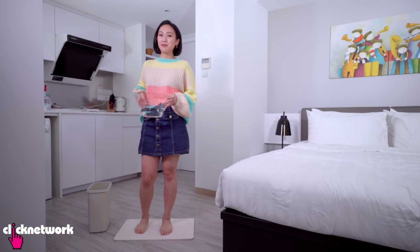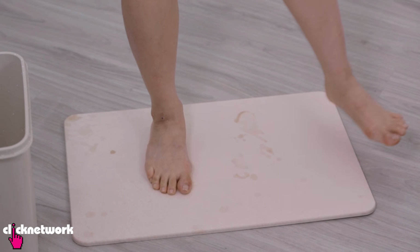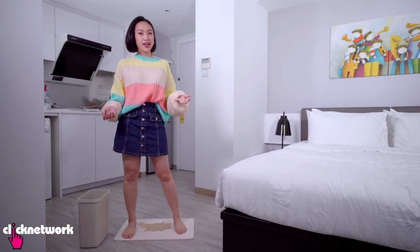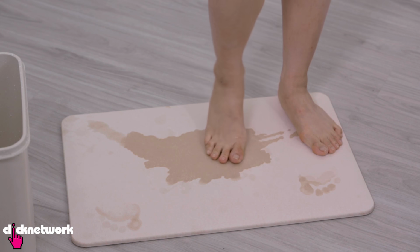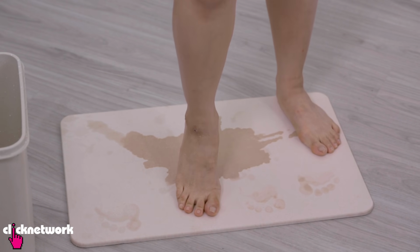I wouldn't say that it feels rough, but it feels textured. So now I'm going to wet my feet and put them on this mat and see how it goes. Yeah, it's absorbing. I mean, look, you know what? Why not just pour water on this? Okay, so for my feet, they were wet, and when I put it onto the mat, it very quickly absorbed everything.